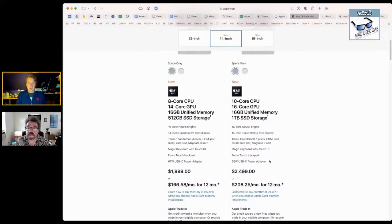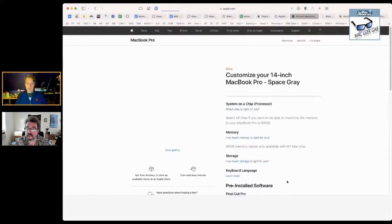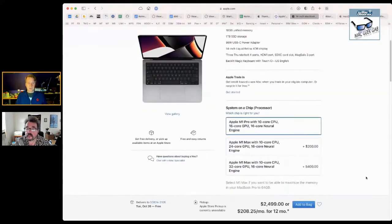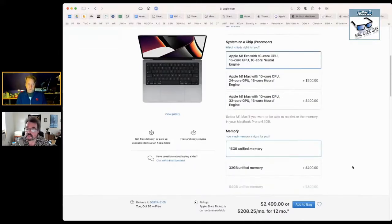This is the 14 inch, right? So the 10-core CPU, which is the one that they were sort of pushing, is the M1 Pro. That's $2499. It bumps it up to a 1 terabyte SSD. You can go deeper though, and spend more, of course, because from that 10-core CPU at $2499 for the 14-inch, you can jump up $200 to the Max with a 24-core GPU, or a Max for another $200, so $400 total, with a 32-core GPU.